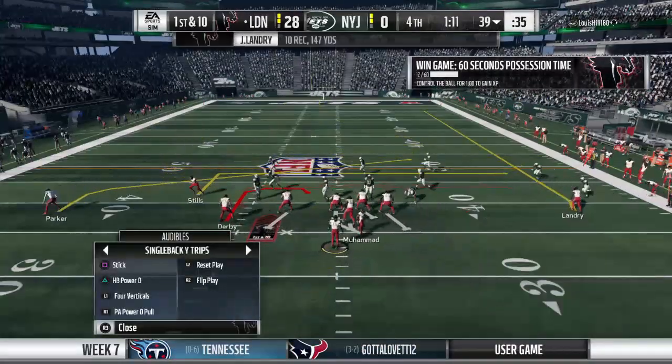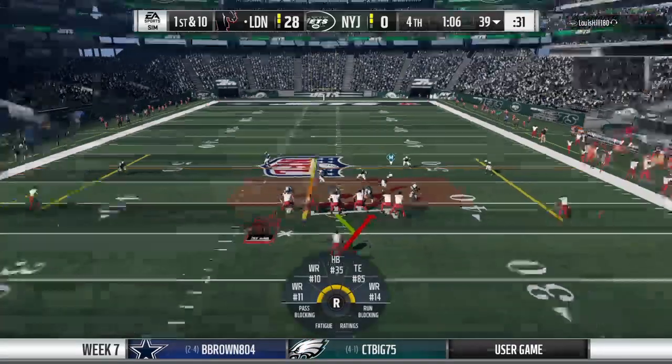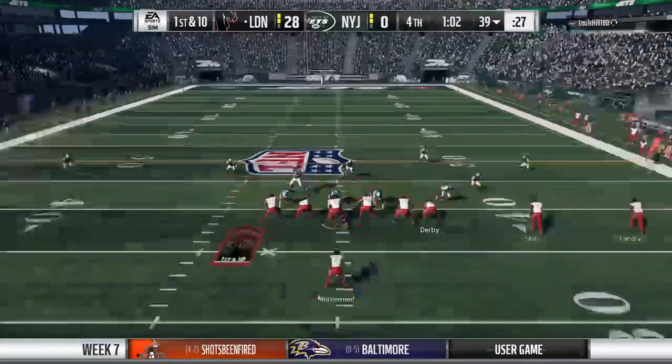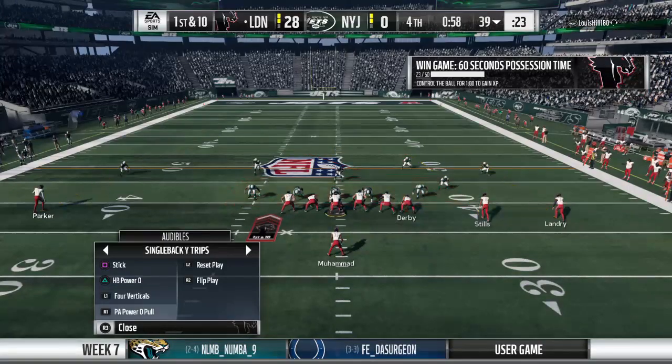If you're running out route, it's likely you end up near the sideline. And what did we just see there? Toe tap. You got it. The benefits of practice. Toe tapping, foot dragging, picking it up, and making sure it was a catch. Here we go.